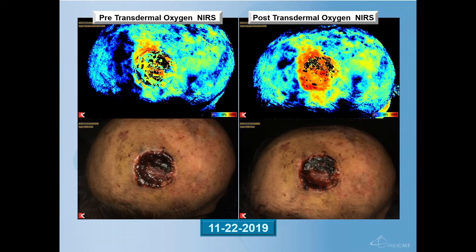I don't know this case at all, but you look at the pre and you see dead tissue, the black. It's clearly not perfused at all. That's certainly the dead graft. But you look in the center, that is not getting a lot of perfusion. What does it need? It's a low oxygen saturation. It needs oxygen. So you add the transdermal oxygen.